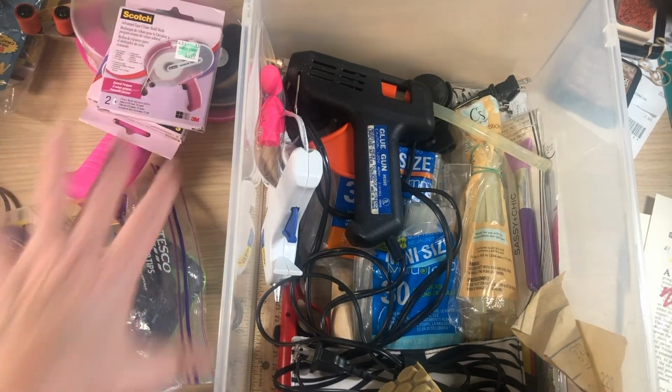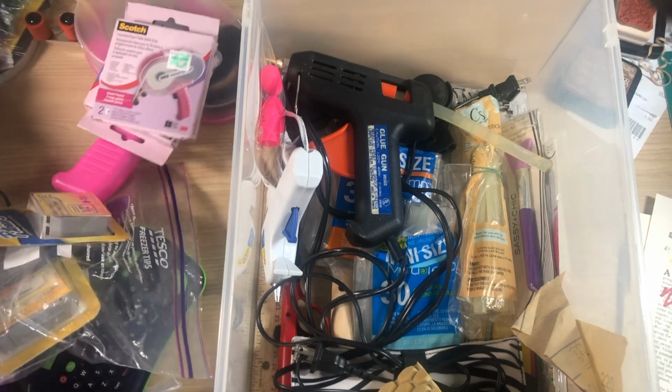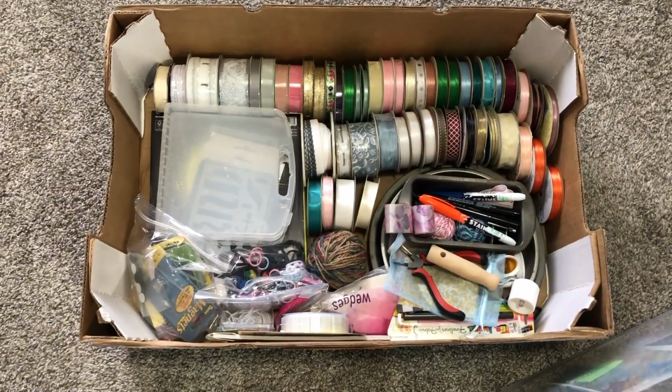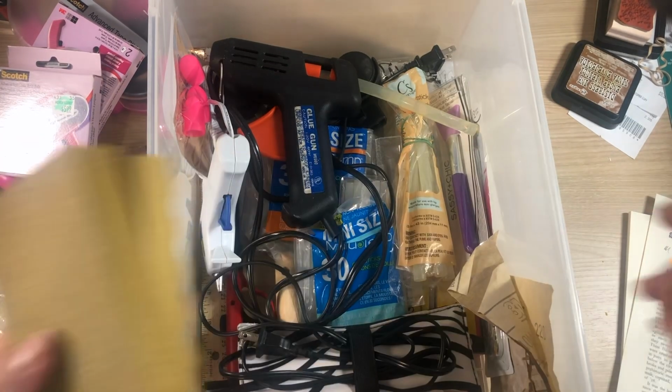Just for point of reference, I started stashing all the keeps right here, but on the other side of that is the donates, so I don't want to get confused. I should just bring my bin over and put the donates in that bin straight away. Okay, that's done.